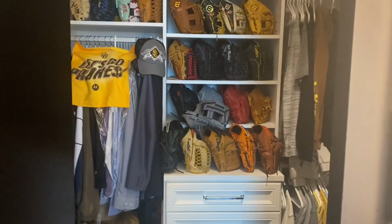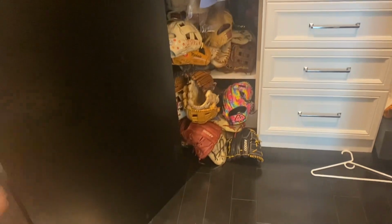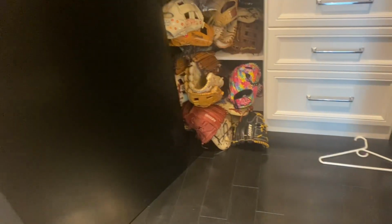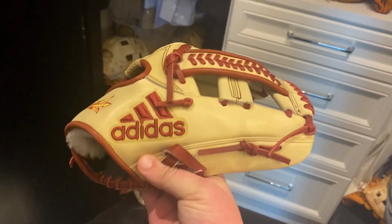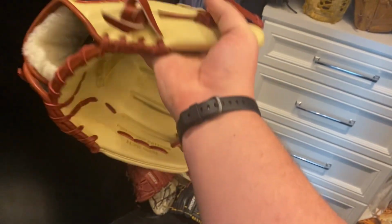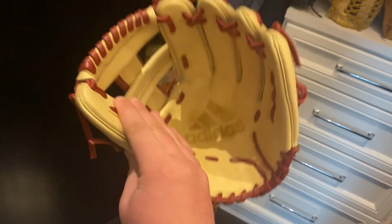Dude, that's so wild. There it is. Yeah, definitely need more room, but I have the important stuff up there. There's still some really rare gloves down here. I just haven't found a spot for it yet. The Adidas ASU. EQT single post. That's so sick. So insane. That's so wild.